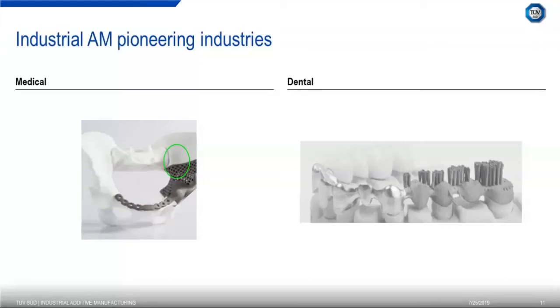The second picture shows a dental coping. This market is actually one of the most mature ones, manufacturing these copings for over 10 years. Over 1 million parts are produced each year. There are around 500 industrial grade printers in the huge labs producing everyday parts from metal, cobalt chrome or titanium, and they have to have the exact fit. But the key value here is that the cost per part is lower than the classical methods.